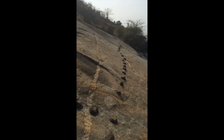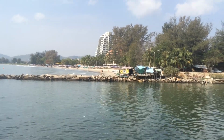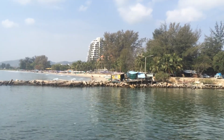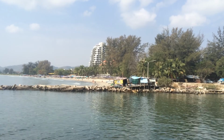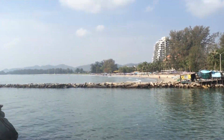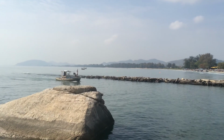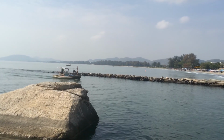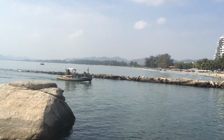So, continuation later. I have crossed the treacherous rock face and am now looking across toward my hotel. The little red roof building you see in front of the white building is where I am staying. And as you can see right now, there is a boat returning from a night's worth of fishing to unload either squid or some kind of seafood from the Bay of Thailand.